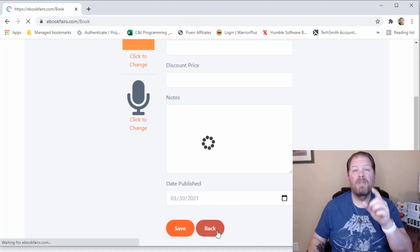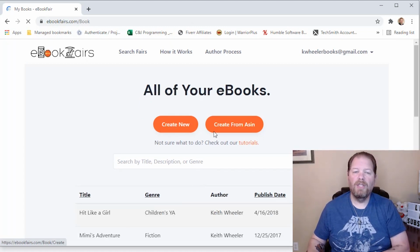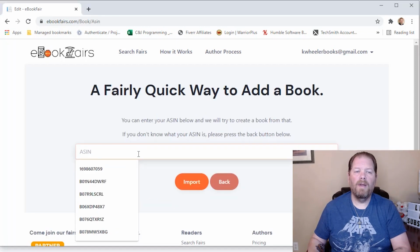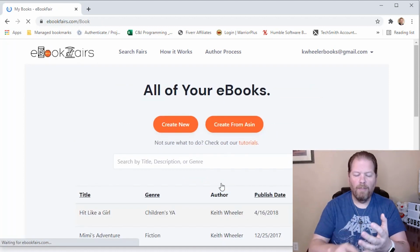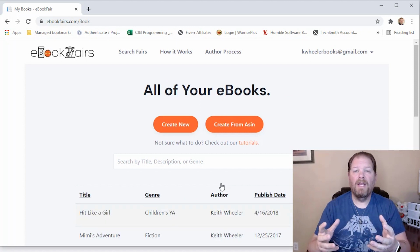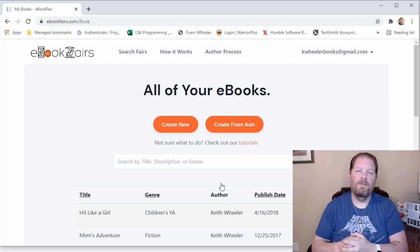Now I'm going to go back because I'm going to show you something even easier than doing that. Instead of creating it from scratch, you can actually create it using your ASIN if you've uploaded to KDP. So you can literally just click on Create from ASIN, enter your ASIN number right here. As you can see, I've got some already listed. Click Import, and it actually will fill in a lot of that information for you. Your book description, your title, things like that. You're still going to have to update some of the things like your genre, but it still does a lot of that for you. Your publication date, your book description, all of that already filled in for you.